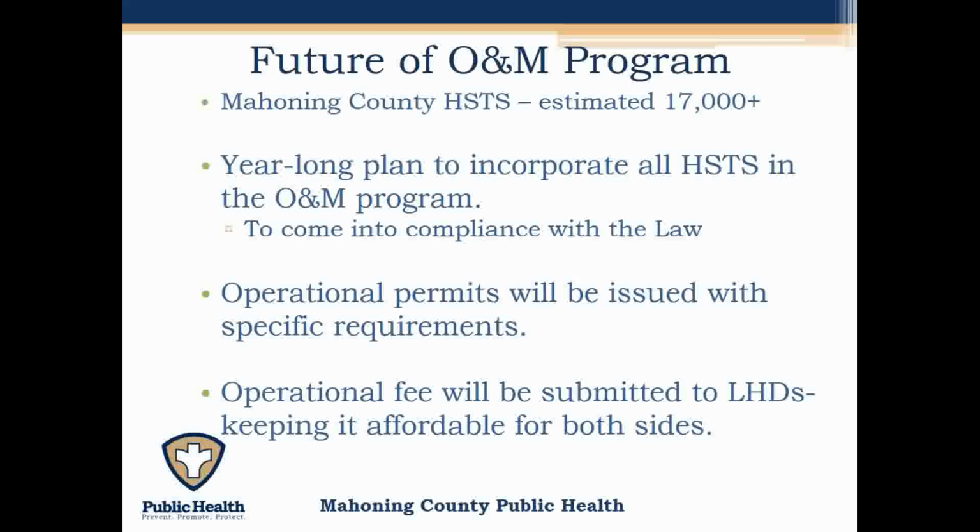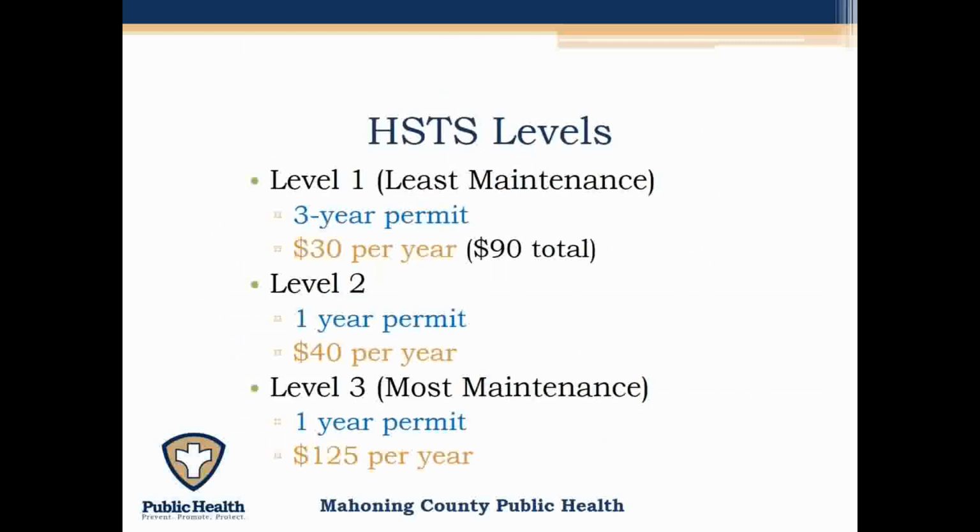Operational permits and requirements, we will talk quite a bit about that, and we're also going to talk about the fees related to it. So, household sewage treatment levels. I mentioned that we have levels. Level 3, down here at the bottom, you can see, requires the most maintenance. That's that off-lot discharging permit that I just mentioned to you.